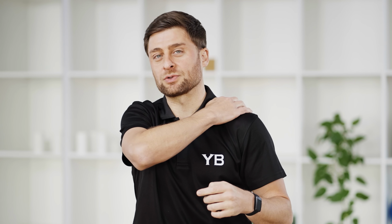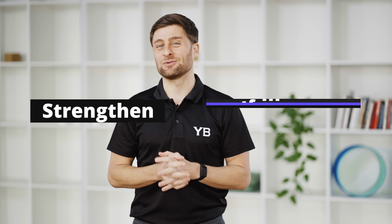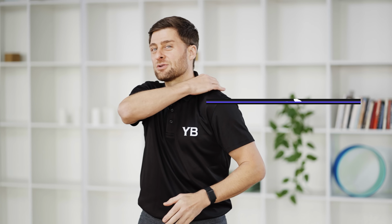When we think about these muscles, it's really important to remember that, number one, we need to stretch. We need to take our upper body, our arms and our shoulders through their full range of motion, which we almost never do. Number two, we need to strengthen. And lastly, we'll do some self-massage techniques. So if you're suffering from pain right now, hopefully you can get some relief. Let's take a look.